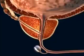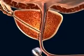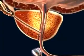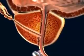The first changes in BPH involve proliferation of glandular tissue in the area known as the transitional zone. This is the area immediately surrounding the urethra.